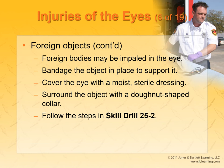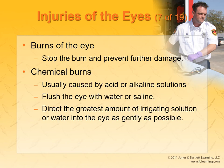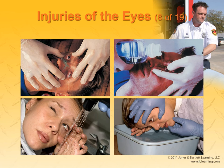So I would stabilize it and cover both eyes generally because the eyes move together. If the left eye is injured and the right eye is open, the right eye is going to be moving around, and the left eye is going to basically do whatever the right eye is doing. So to limit some of that trauma with movement, I would cover both eyes. Now, if there's burns, of course, stop the burn of the eye and irrigate. That one's more or less common sense. Just dilute everything. So those are some different ways that you can do it.